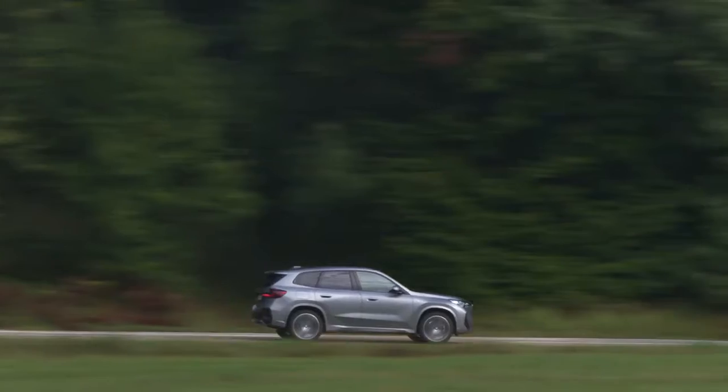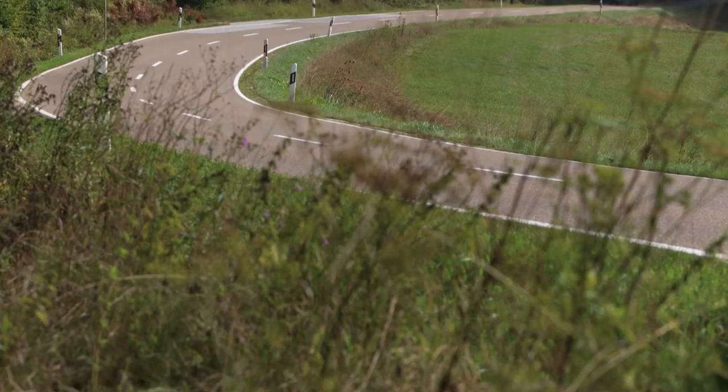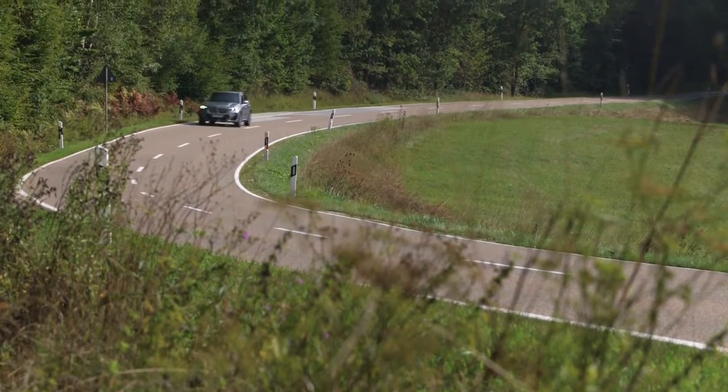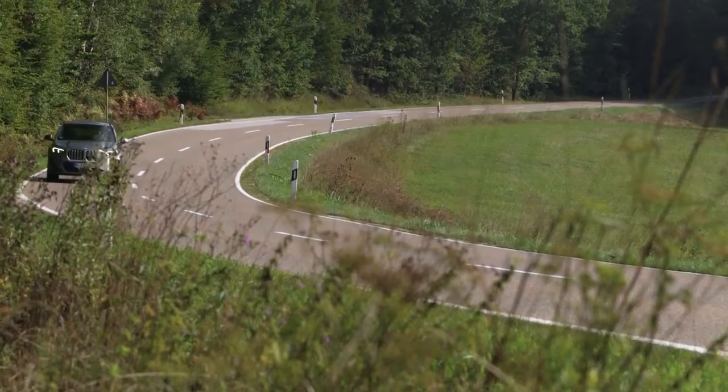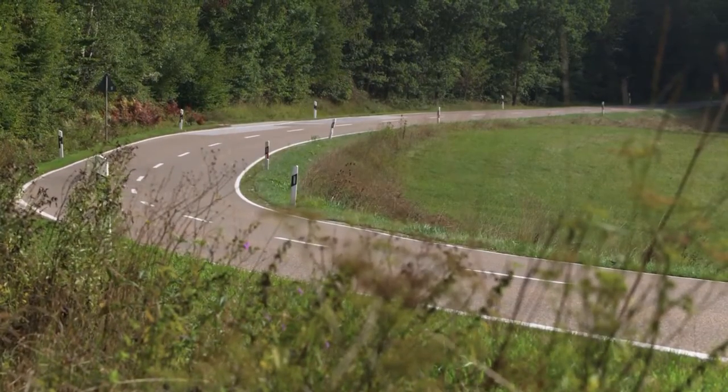So the first plug-in hybrid option, which is called the xDrive 25e, uses a petrol engine and an electric motor to create four-wheel drive, and it also has 243 brake horsepower. It can do 52 to 54 miles on a single charge depending on how you drive it.